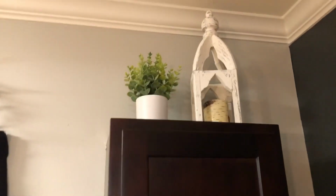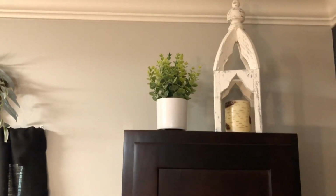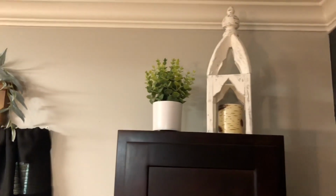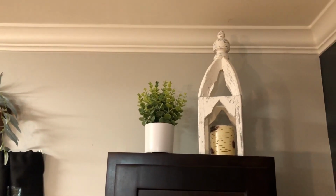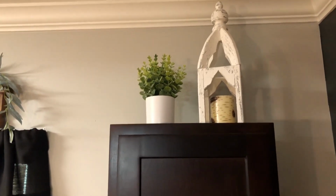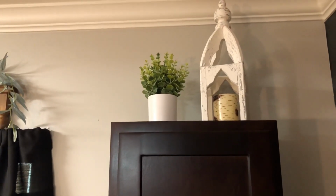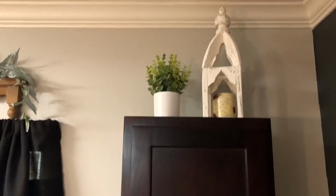Up here above this cabinet, I got this beautiful lantern. I got this at an antique store here in Tennessee. And I got a bigger one that's in the living room next to the entertainment center. I think those are absolutely gorgeous.